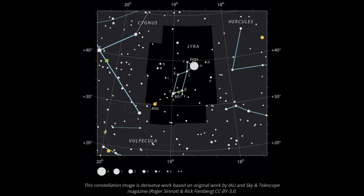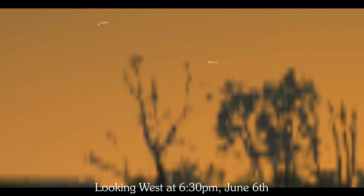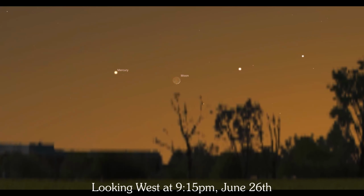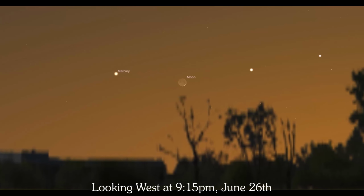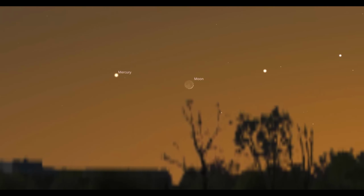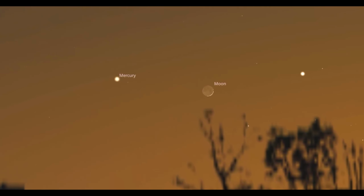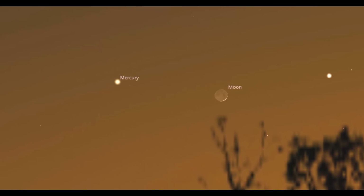Mercury begins June lost in the sun's glare but becomes visible by the 6th. Look to the western horizon about 30 minutes after sunset to spot it at magnitude minus 1.4, roughly 7 degrees above the horizon. Over the month, Mercury will set progressively later, with the latest set time being 10:09 p.m. on the 26th. Though it dims from magnitude minus 1.4 down to magnitude plus 0.36 by month's end, binoculars or a small telescope at low power will help you pick it out against the twilight glow.